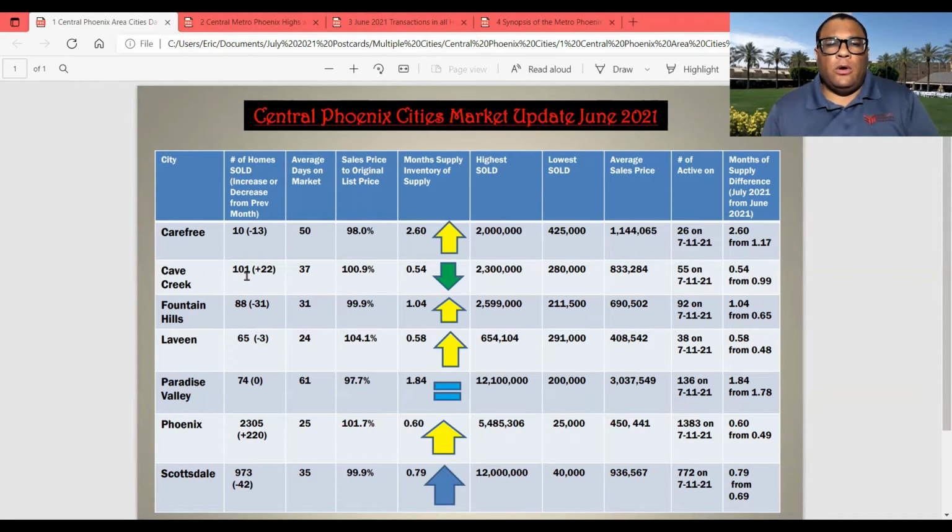Cave Creek had 101 that sold, 22 more than the previous month, at 100.9% sales price to list price ratio. Highest sold $2,300,000, lowest was $280,000. Average sales price $833,284. The inventory rate actually decreased from 0.99 to 0.54, so that was interesting. Most cities have increased in monthly supply of inventory.